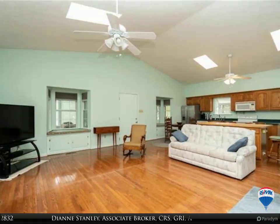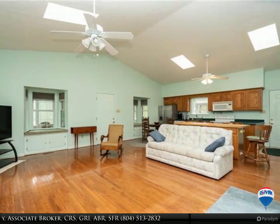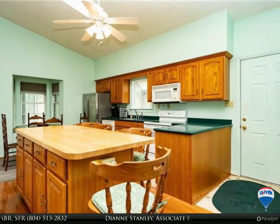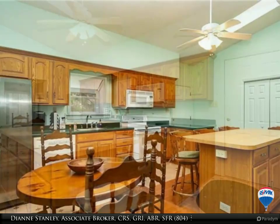Finally, the Florida room at the front of the house is heated and cooled for year-round use. Sliding glass doors encase the Florida room as it overlooks the landscaped yard. The yard has beautiful large trees allowing for privacy galore.